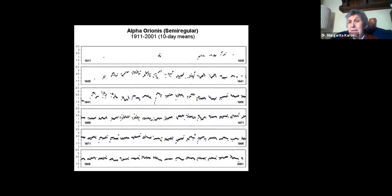Alpha Orionis is regular, semi-regular, and unpredictable. This is the 90-year light curve shown here on the AAVSO web page, 10-day means.